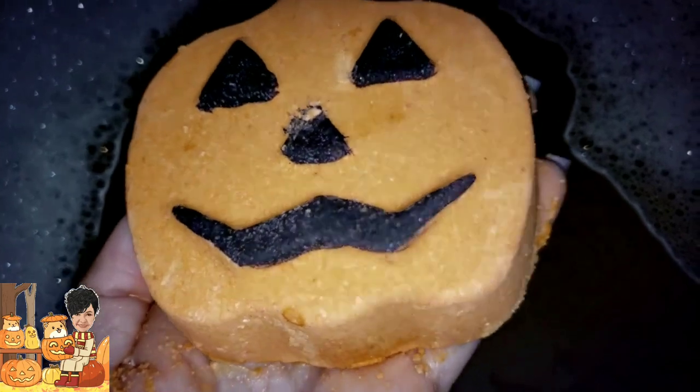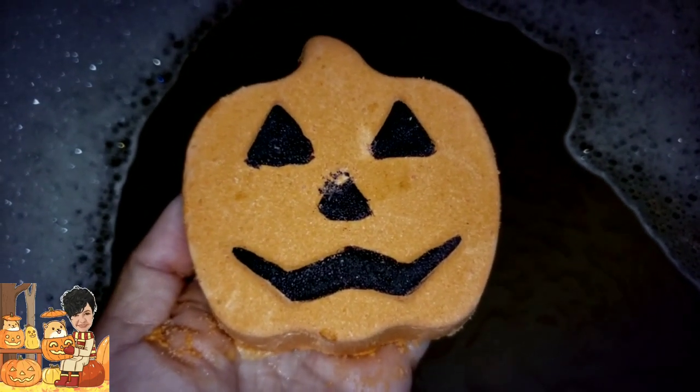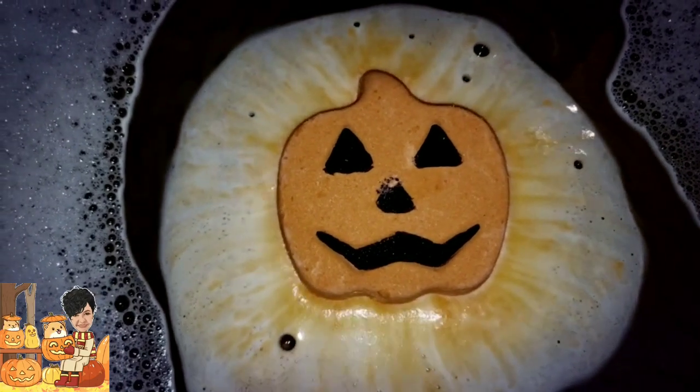So yeah, it smells sort of like cinnamony. So it's not a bakery scent, so I'm happy with that. It's going to be amazing because it's Boil & Bubble.